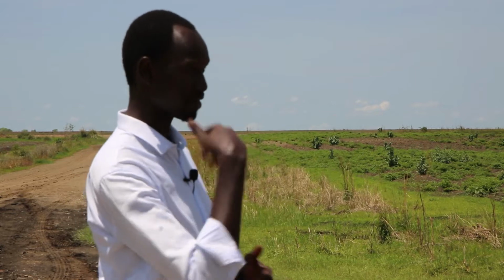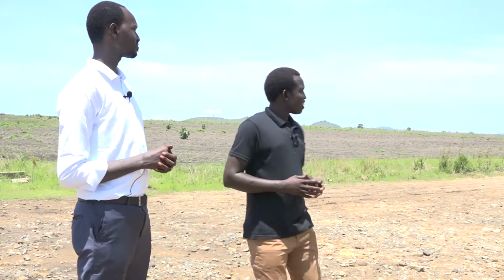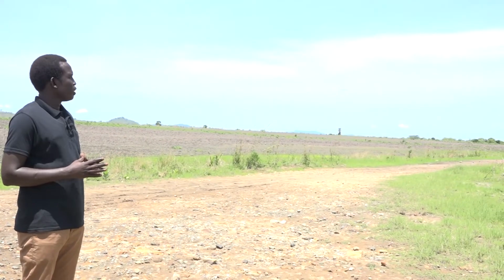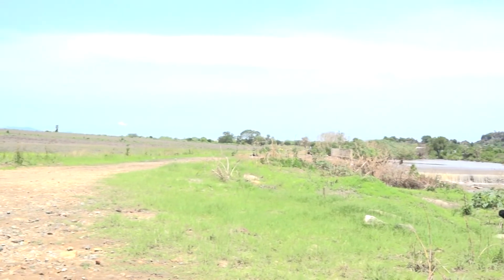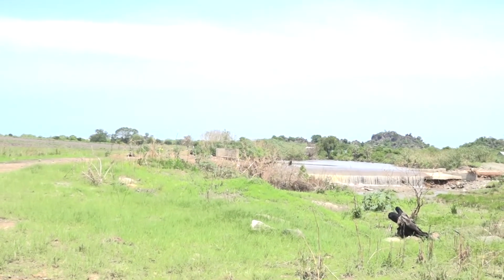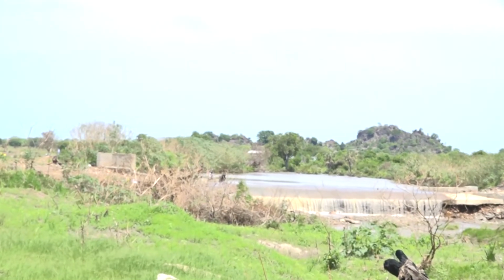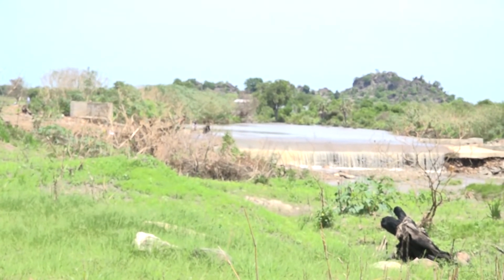We can see also just behind you there is something that looks like a dam. Is it a dam, first of all, and what do you use it for? Maybe if my cameraman can also help to show us as you explain what is just on your left. Yeah, that is the dam, and we have just closed it with the weir, and it is only meant for the second season, when we have harvested the first crop and then we go for second cropping. That is why we have to capture that water, and then we'll be able to use it for irrigation. Already we have irrigation pipes that are installed.